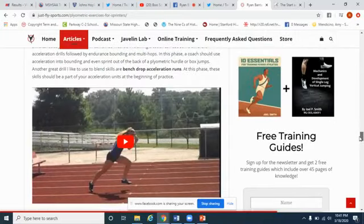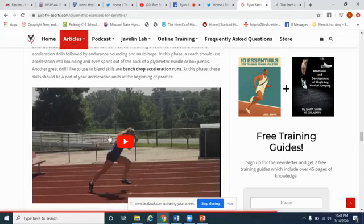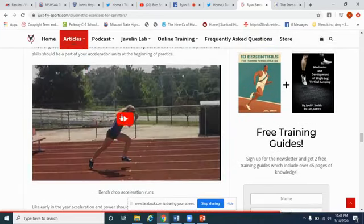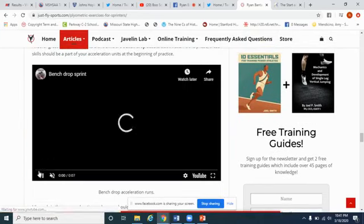And then this is one of my favorites. This is my baby, which a lot of people have been controversial about this one and said that they don't necessarily agree with it. I really like it, especially when we're teaching the transition from the acceleration phase into the transition to max velocity. Plus, it teaches an athlete to be powerful off of both legs and much more specific to sprinting. So this is one of my inventions, if you will, and one of my babies.